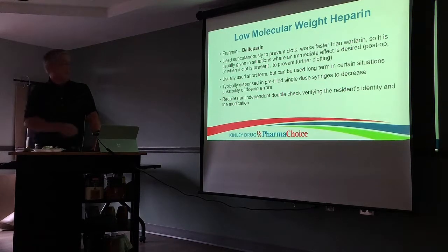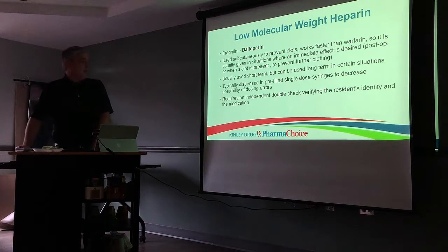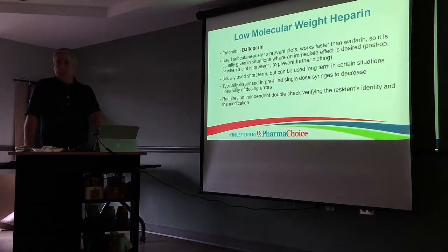But it's usually given in situations where you want immediate results. So again, after surgery, when somebody is immobile, you don't want them to have any clots while they're sitting or laying there immobile. So they'll give Fragmin subcutaneously to help bring on that anti-clotting factor quickly. It's usually used short term, but again, as I mentioned, depending on the case, you might see someone come up here on it daily.